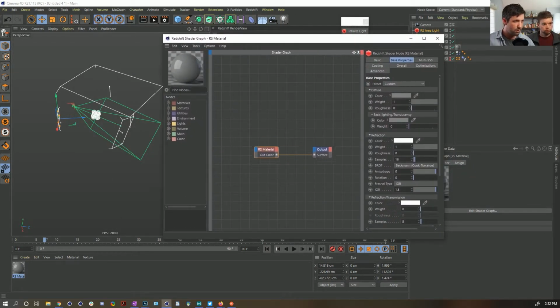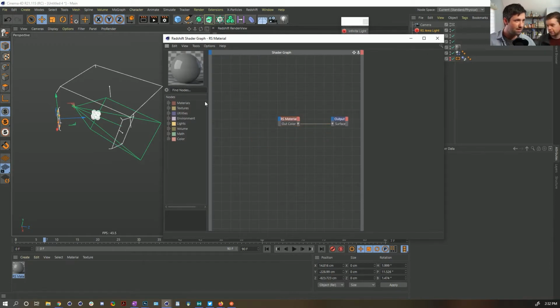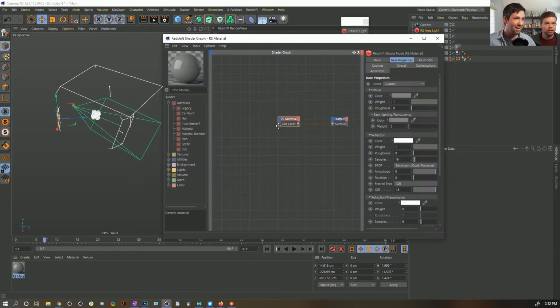Here's our, thank God you're not in that new node space. No, everybody's like, I got to turn it off. I think it's going to be better once everyone gets used to it. But right now it's like, no, I need what I'm familiar with. I haven't even tried it yet.